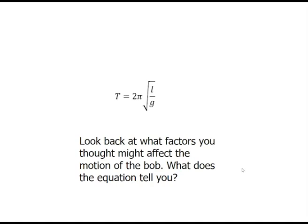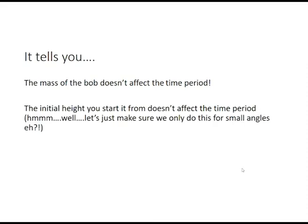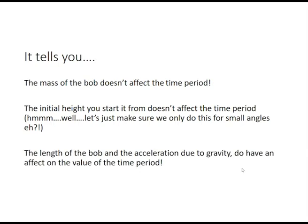So, look back at what factors you thought might affect the motion of the bob. But what does this equation tell you? Pause the video while you have a think. Well, did you come up with this? It actually tells you the mass of the bob doesn't affect the time period. You don't believe me? Go ahead and try it after you've done this experiment today. The initial height you start at doesn't affect the time period. Okay, well, let's just make sure we only do this for small angles. The length of the pendulum and the acceleration due to gravity do have an effect on the time period.